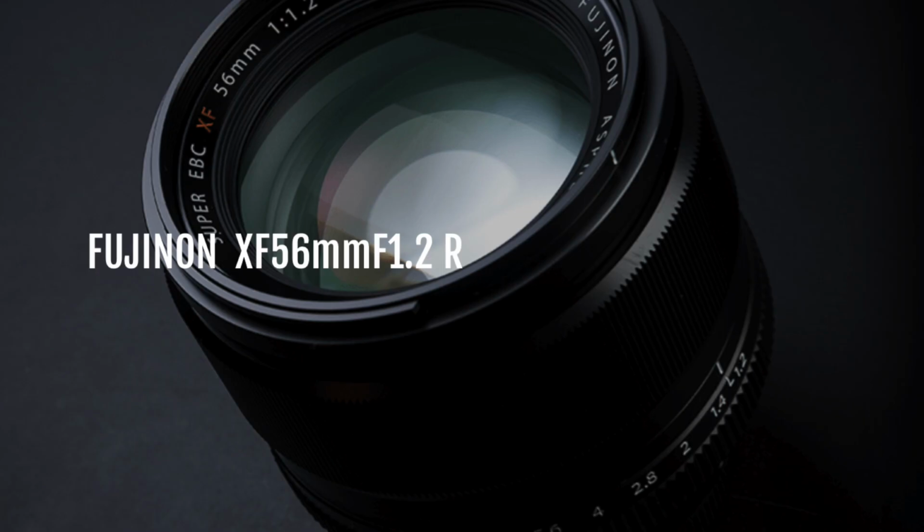So in this episode, I'm taking this 56mm F1.2 lens on a photo walk around central London.